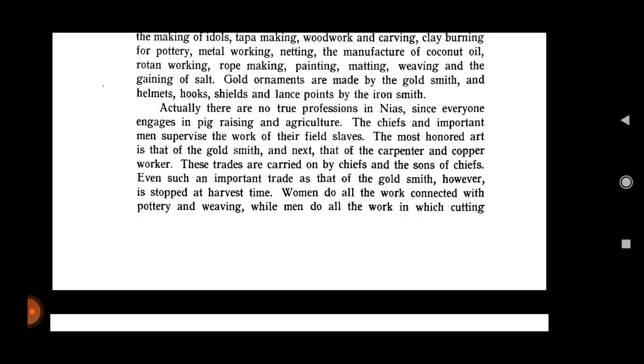The chiefs and important men supervise the work of their field slaves. The most honored trade is that of the goldsmith, and next that of the carpenter and copper worker. These trades are carried on by chiefs and the sons of chiefs. Even such an important trade as that of the goldsmith, however, is stopped at harvest time.